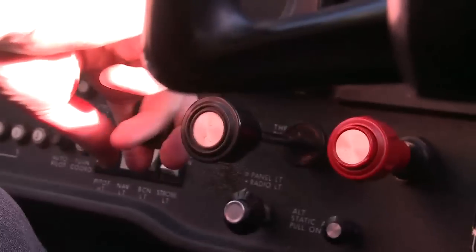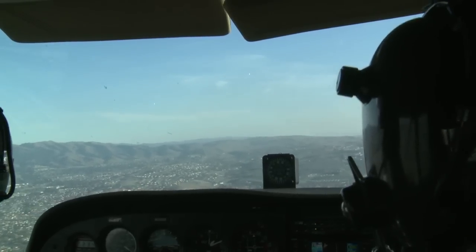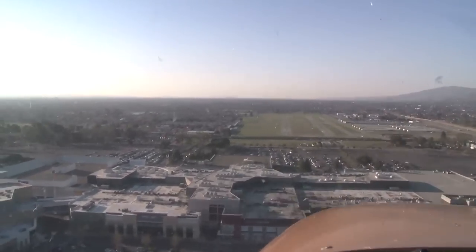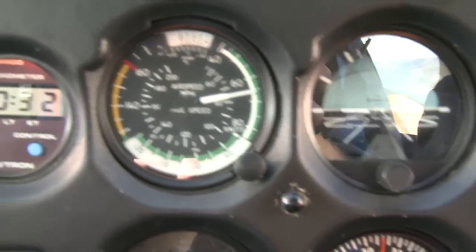I'm going to put the carburetor heat on. We're going to do the flaps. Okay, so we're lined up with the runway. We have 60 on the airspeed. And we have a little bit of power. So everything is looking good.